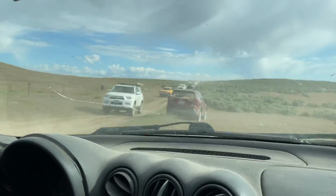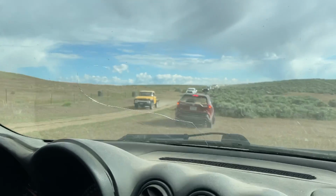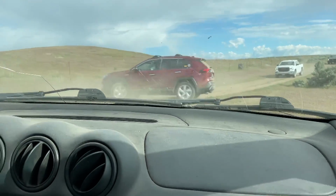Okay, this is a strange situation. We have a whole bunch of people going the opposite direction. We don't know what's happening. Are we turning around? I guess so.